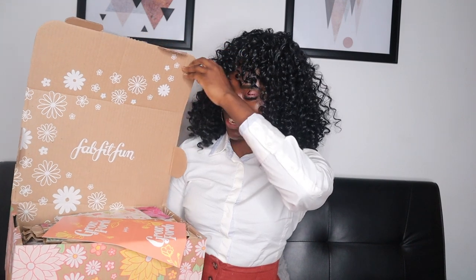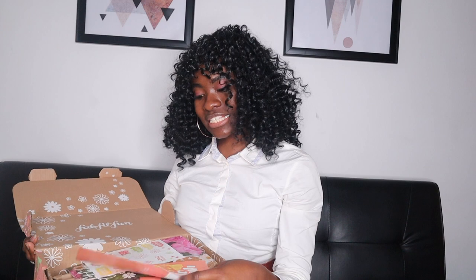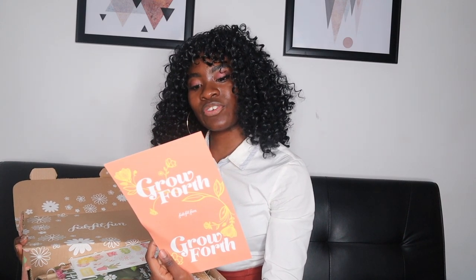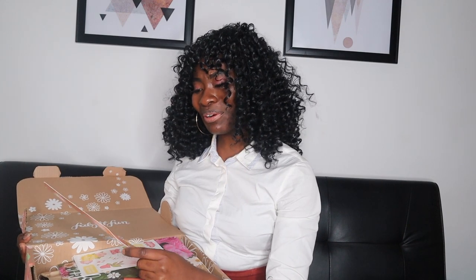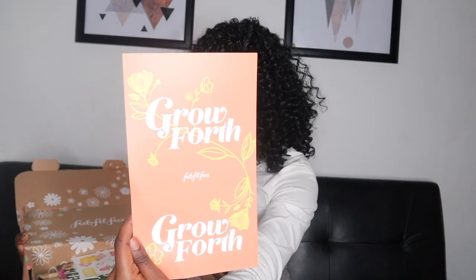Oh my gosh, there's so much in here, and it's so pretty. So much prettiness. It says, grow forth. FabFitFun. Basically, share the joy of digging into your spring box. Detach the postcard below and send it to a friend today. Then put this poster in a spot that will give you a regular reminder. It's your turn to bloom. Oh, that's so pretty and so cute. I love it. Absolutely love it.